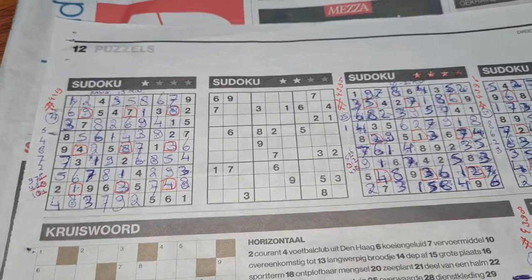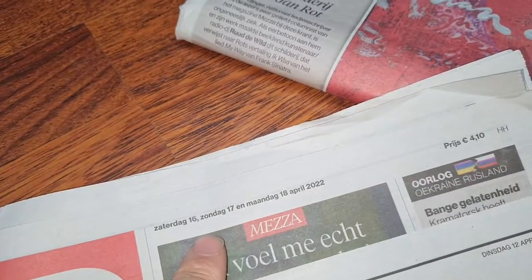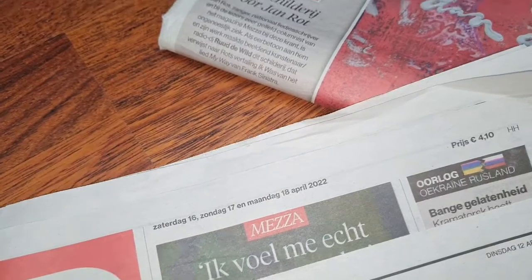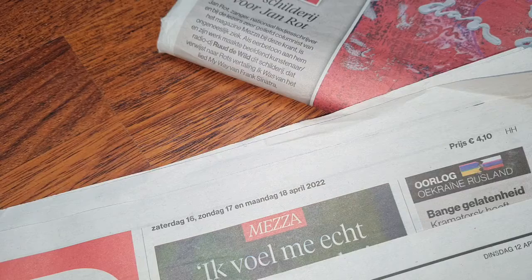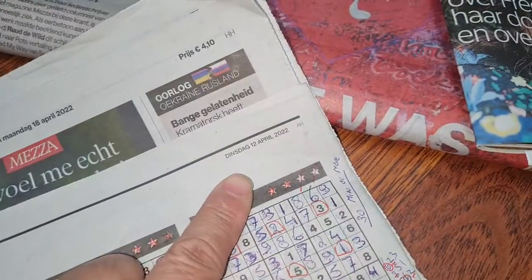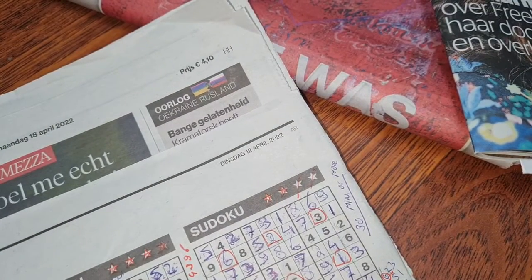Second puzzle, not in yesterday's newspaper of Saturday, April the 16th. No, today's actually Sunday. And on Sunday we don't receive any newspaper, especially on Easter Sunday. Yes, today is Easter Sunday. No, it's the edition of Tuesday, Tuesday, April the 12th, 2022.